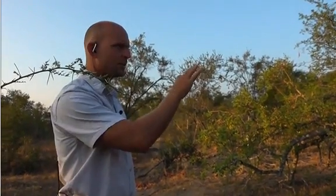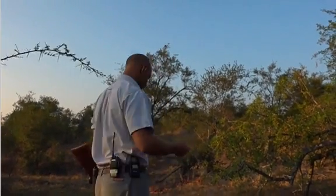I do know this area a little bit. There are some big termite mounds we can use as cover. Hopefully when we get to wherever they are, there are some big termite mounds for us to use as cover. Sounds like a herd. Yeah, we'll take it as it comes. Let's go and have a look.